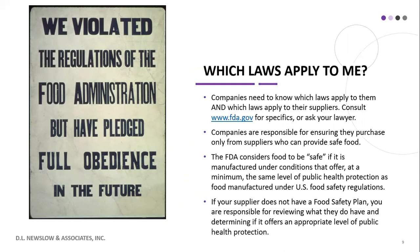So the first step is always, okay, which laws apply to me? And which laws apply to my suppliers? Say I'm making a salsa product and I'm going to send this salsa into the US. As a salsa manufacturer, I'm responsible for ensuring the farms that are providing my tomatoes are offering an equivalent level of US public health protection as the produce safety rule. And that includes things like water testing. So it really goes kind of deep. You have to have a pretty good understanding to be able to judge whether or not your entire supply chain is compliant.